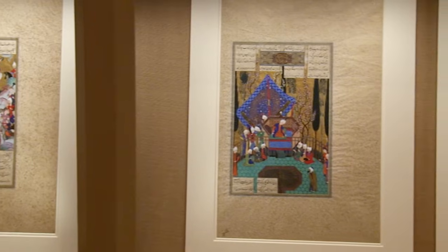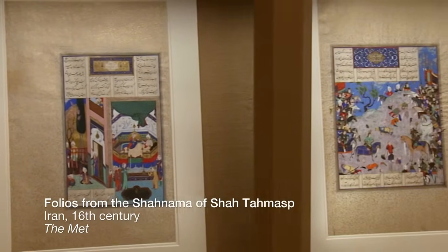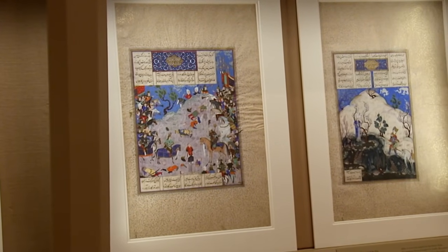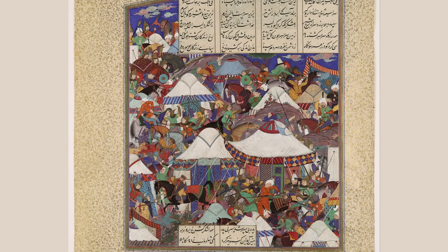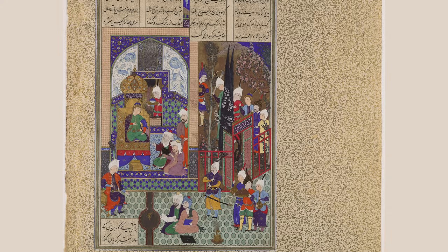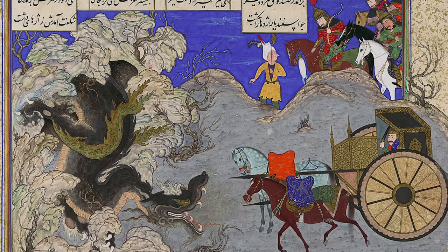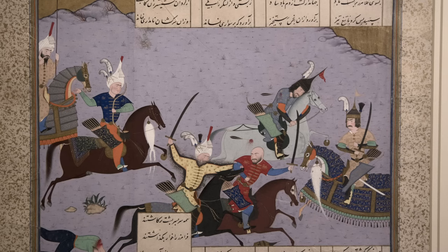Under the Safavids, so in Iran in the 16th and 17th century, the art of the illustrated book achieved new heights. These folios are from the most famous illustrated manuscript of the 16th century in Iran, the Shahnameh, or Book of Kings, made for the Safavid Shah Tahmasp. It is luxurious in every way, the absolute peak of perfection in Persian painting. Real gold and silver were used in the paintings, and other colors were made from grinding up gems and turning them into paint. There are many, many battle scenes.